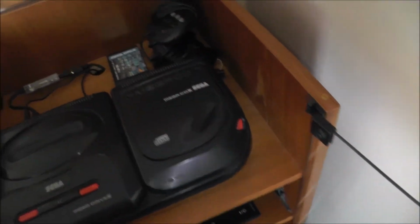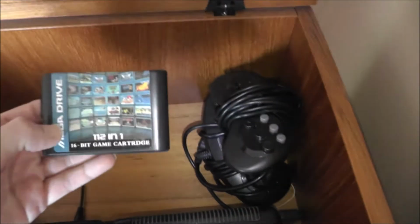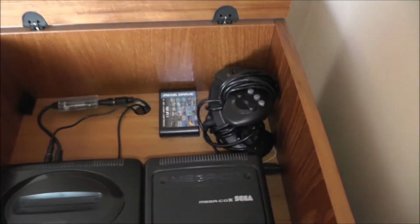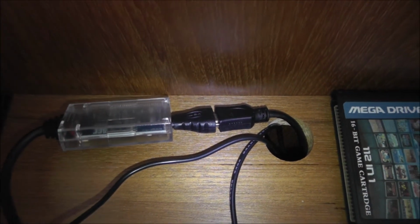Works brilliantly with the Mega Drive 2 and Mega CD 2 on the top. A couple of pads there. Got Hyperkin 6-button pad there. 3-button Mega Drive pad. Got a multi-cart. That's got some of the more expensive games on there, so it's quite handy to have just to play some of those. Again, I do ideally like to have actual copies. We've got this connected to a Rad2X, so again I've done a video on this previously.